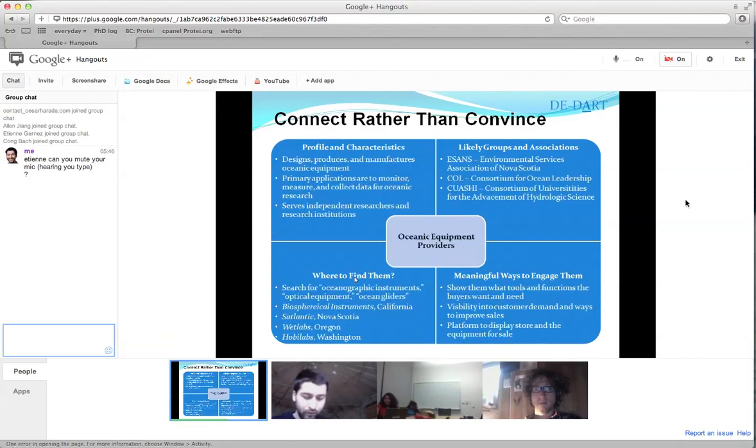Oceanic equipment providers are the people who design, produce, and manufacture oceanic equipment. They also serve as independent researchers through research institutions, and they collaborate with research institutions. Their primary application is to monitor, measure, and collect data for oceanic research. And where we can find them is through oceanic instruments companies, through Biospherical Instruments. These are some of the companies that we've listed here.